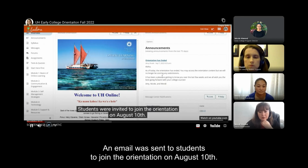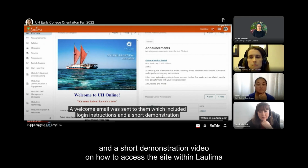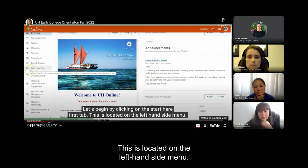An email was sent to students to join the orientation on August 10th. This email included login instructions and a short demonstration video on how to access the site within Laulima. Now, let's begin by clicking on the Start Here tab first. This is located on the left-hand side menu.